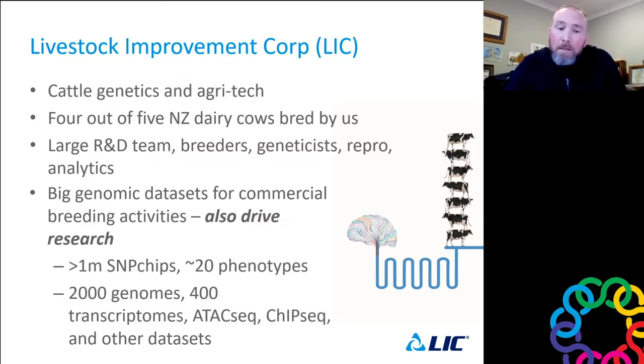So to give you an idea, the commercially driven data sets comprise largely of SNP chip information. So we have over 1 million animals SNP chip genotyped. The majority of those are low density chips, but we also have about 250,000 animals genotyped on medium density chips. And we have about 20 phenotypes that are routinely gathered as part of those animal breeding activities. And then we have our more research focused data sets. And these are things like whole genome sequence data, transcriptome data, and other sequence data sets that we use in conjunction with the commercial resources to ask research questions.